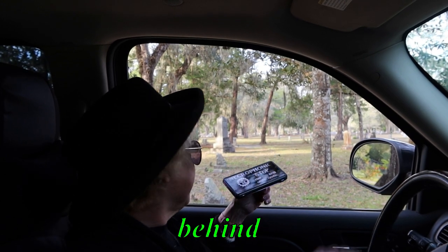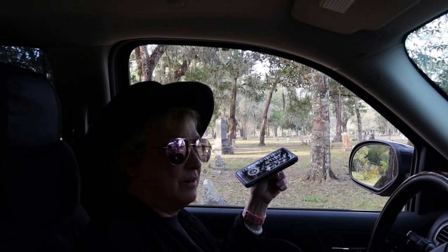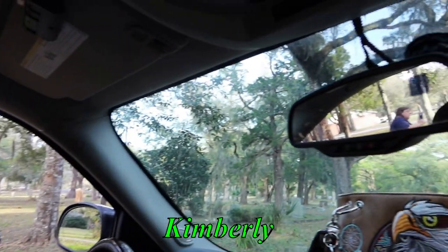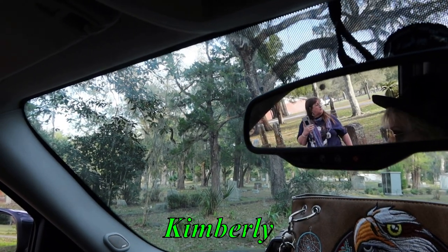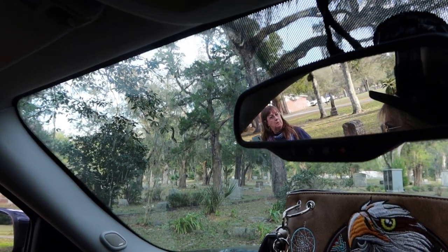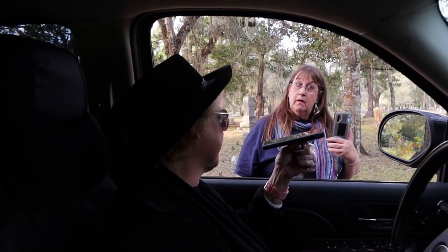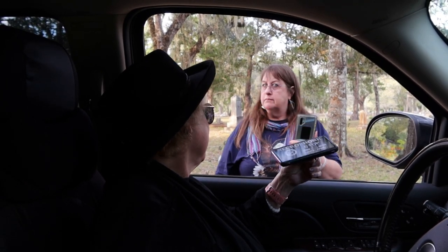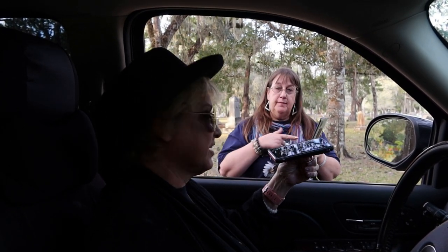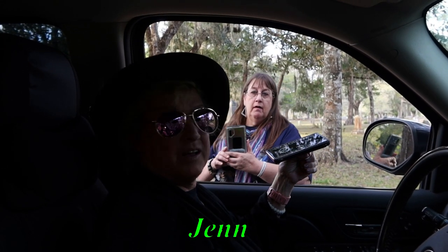Behind. Behind. Is there something back there? It said Kimberly. Kimberly's checking it out. She's right there. It said behind, like the car, and then it said Kimberly. And I said, Kimberly's checking it out. Do you see anything back there? No. There was something back the car, and we're like, Jen.